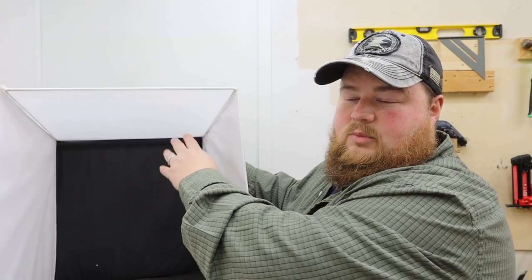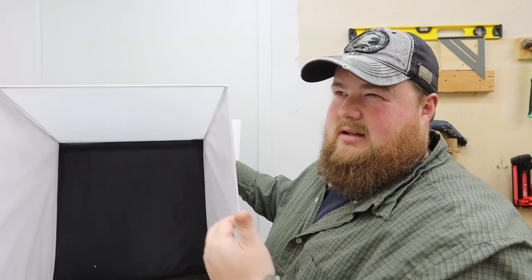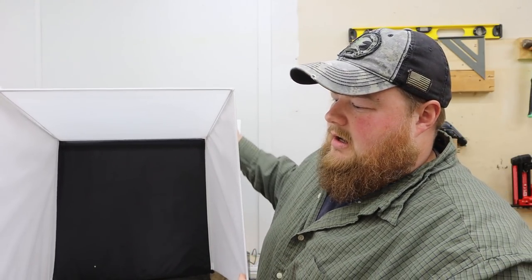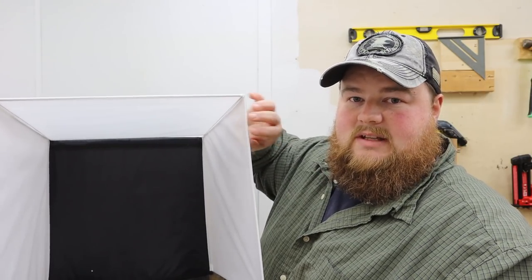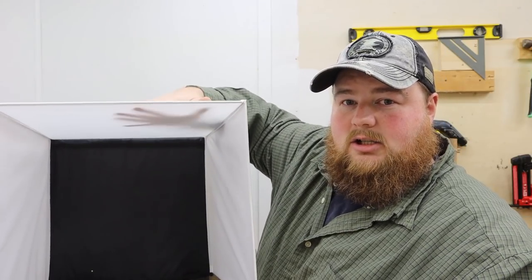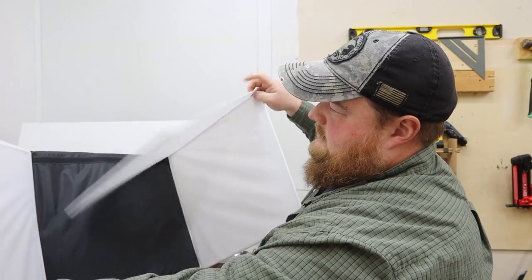This unit came with colored backdrops to allow this to be all white or black. I think they also had red and blue. Over the years, I've ended up just using it for the diffuse properties of these panels. It allows me to put my lights close, but give a softer cast of light on the objects.